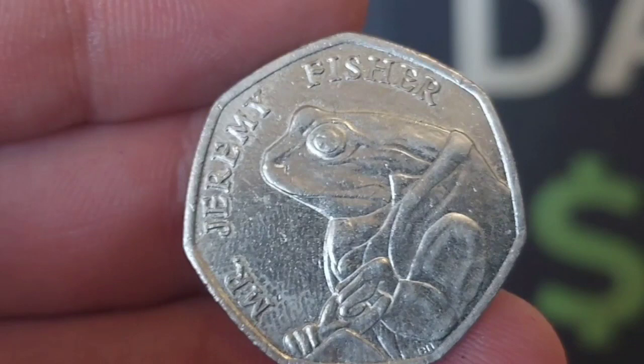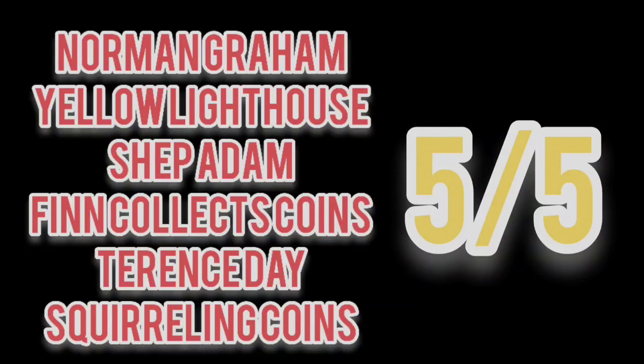5 coins then were up for guessing. The question is, did anyone manage to guess all 5 of those correct? And the answer is, yes, they did indeed. In no particular order, we have got Norman Graham, Yellow Lighthouse, Shep, Adam, Finn Collects Coins, Terence Day, and also Squirreling Coins as well. Everyone give a huge shout out to those 6 people.